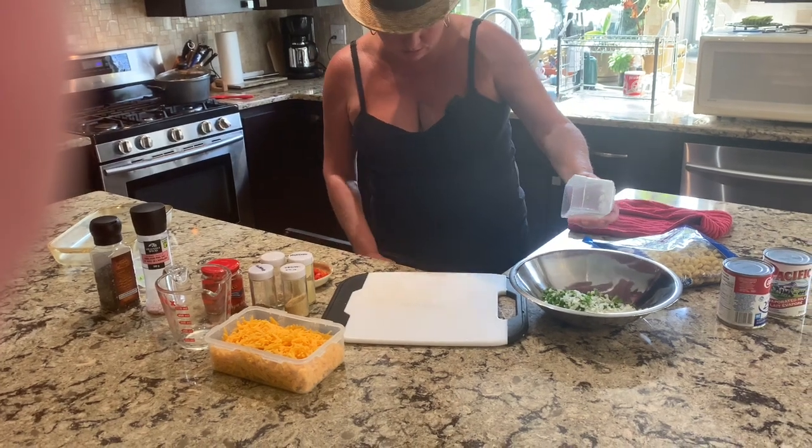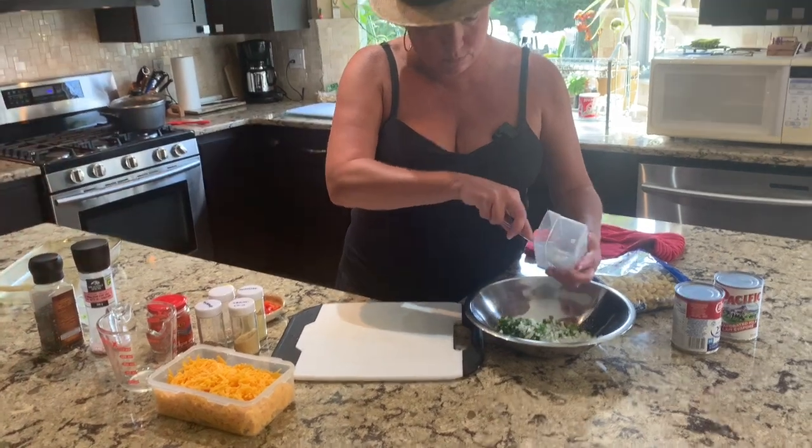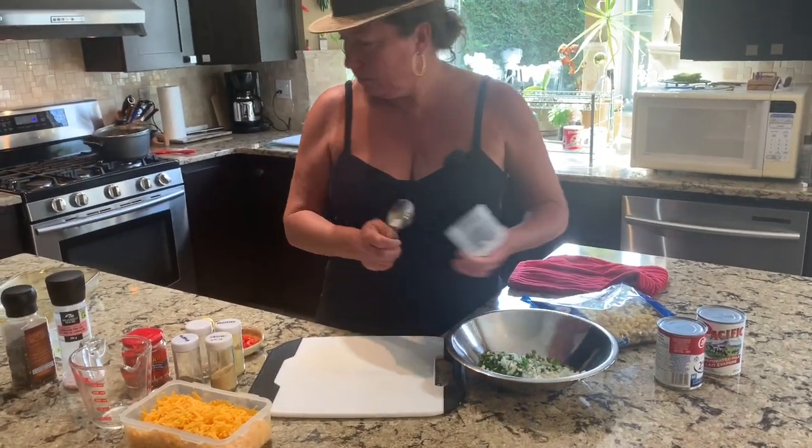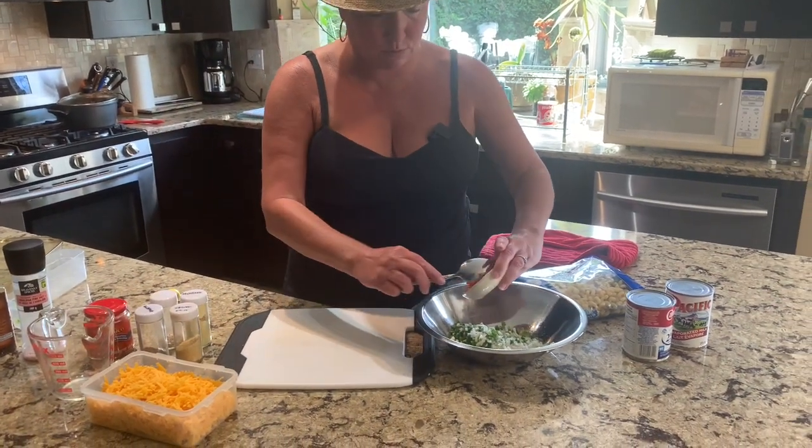Need a bowl, a mixing spoon. Okay. Took our time.